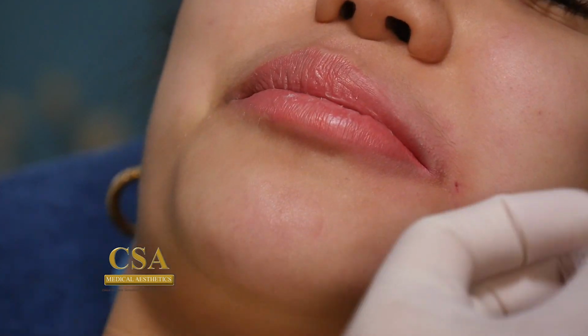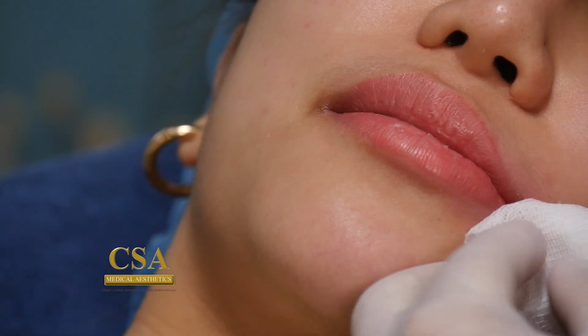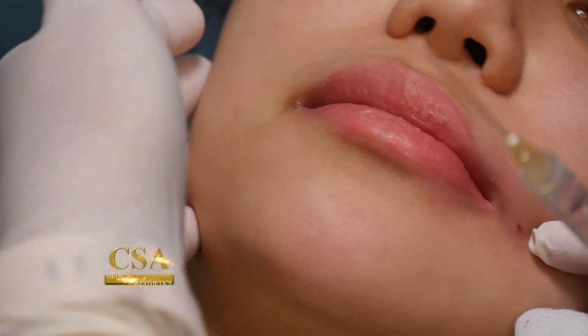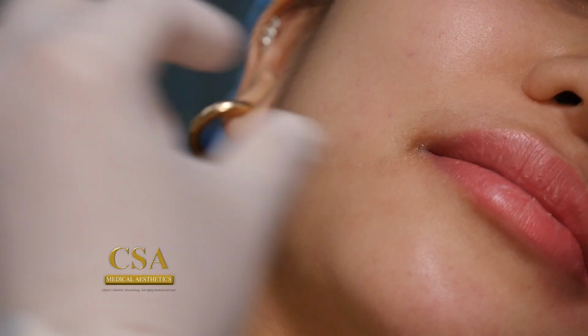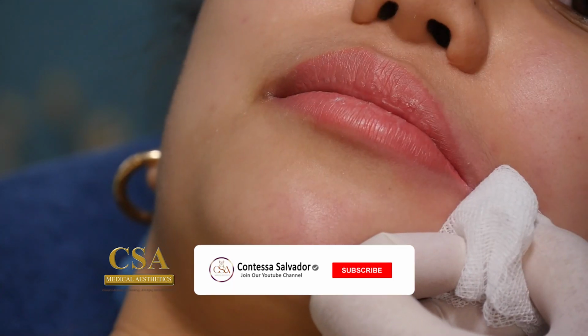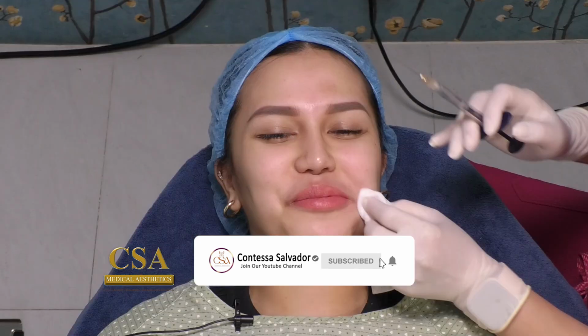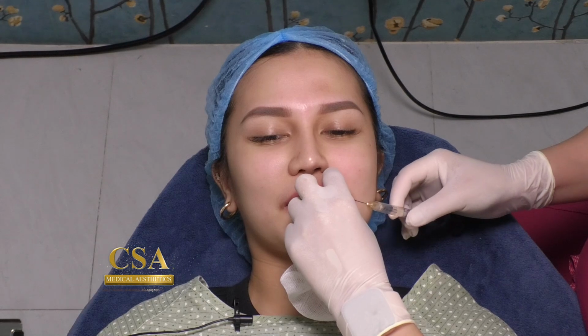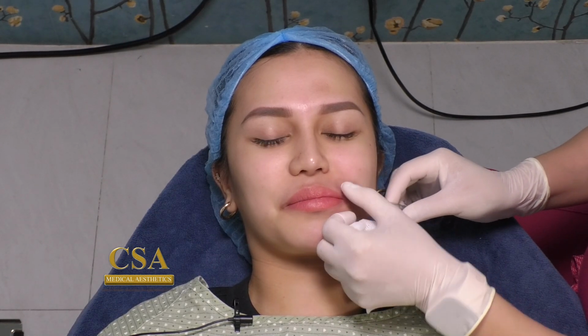Okay, so we did an improvement already. Looking at the left side, somehow it's already balancing with the right upper lip, okay? So check again, okay? The right is really better than the left, okay? We were discussing a while ago, Liana and I were talking like her right side is better than the left, right? Even when we were doing your face symmetry correction, your problem was your left side of the face. So this left side of the lip also is a problem, okay?